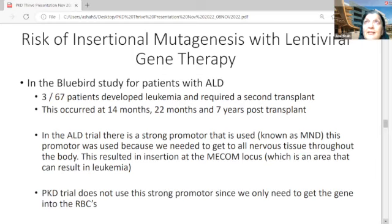And therefore, in order to get it into all these places, including your brain, which oftentimes gets spared, there's something called a promoter, and a promoter helps this gene get to every part of the body. This promoter is known as MND, and it was used, as I said, because we needed to get it to every nervous tissue.